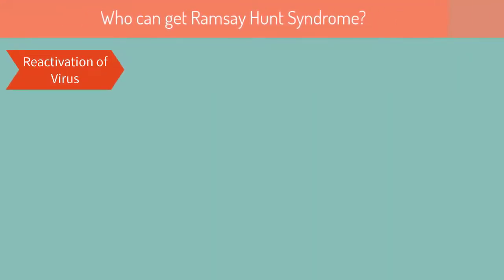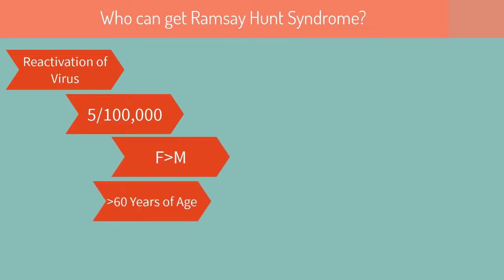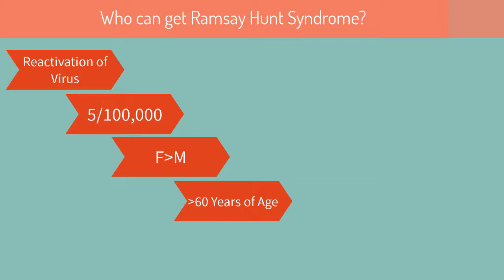So who can get Ramsay syndrome? It is mainly due to the reactivation of the previous latent virus present in the ganglion. The approximate incidence is about 5 per 100,000. It is seen more commonly in females than in males. Talking about the age, it is mainly seen in adults, particularly in those people who are over 60 years of age. It is rarely seen in children.